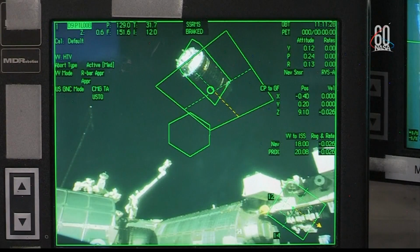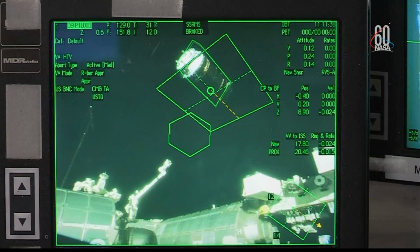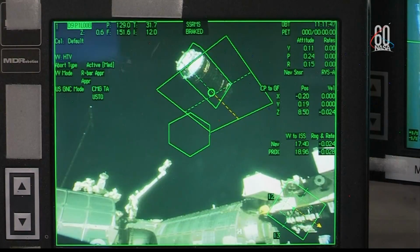European Space Agency astronaut Alexander Gerst standing by at the Cuckoo workstation that you're getting a view of. This is a view of the workstation from one of the cameras on board the International Space Station. At the bottom right, you can see VV to ISS. That is the range of HTV as it continues to get closer to the International Space Station and holding at a range rate of just about 0.02 meters per second.